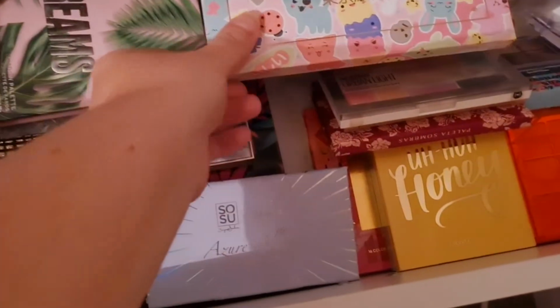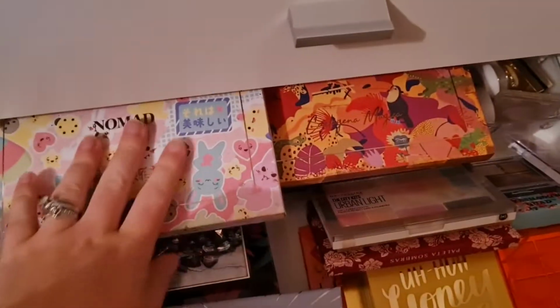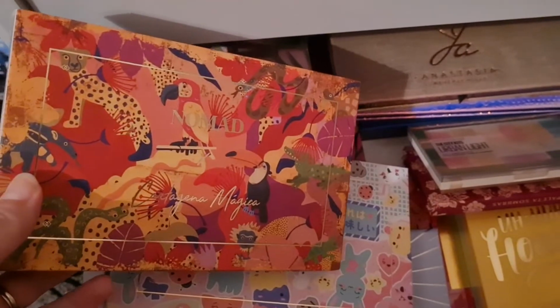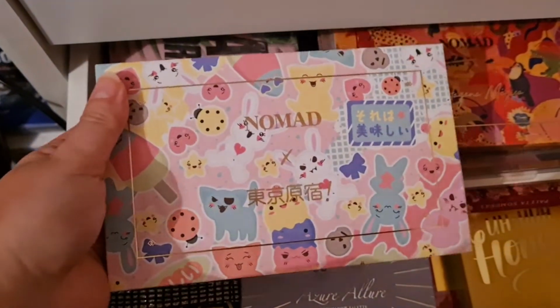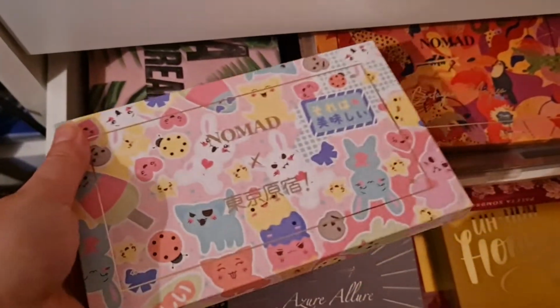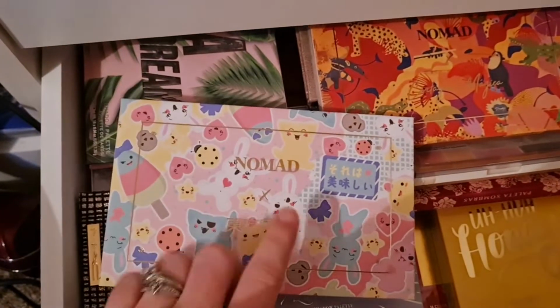I don't have a huge amount, but I am getting kind of full in here because I've just purchased a couple more. So I got these two new palettes from No Bad. They came in the last couple of weeks. I've only played around with this one so far. I want to do a first impressions video of both of them, and maybe a two or three look video. But this is the Tokyo one.